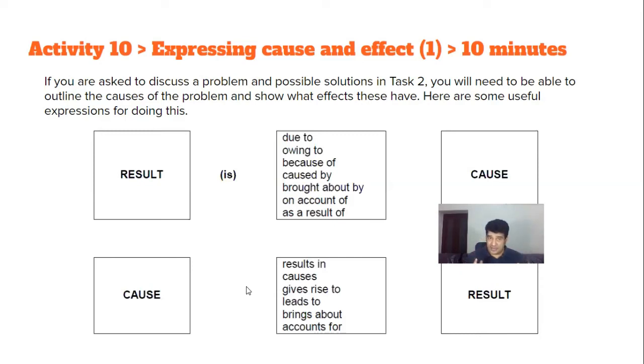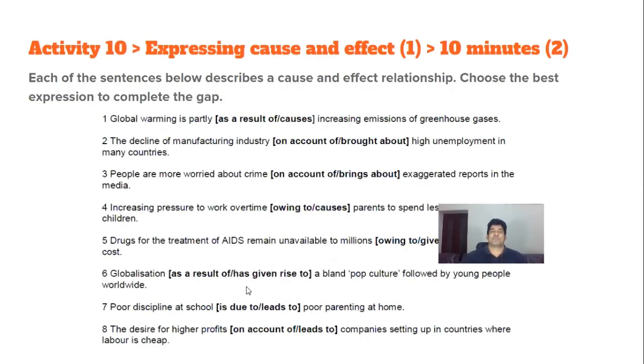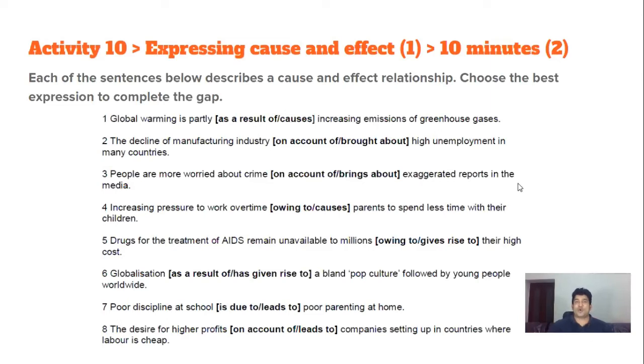Have you done that? And have you read that? Okay, now go ahead. Activity 10, expressing cause and effect. Nearly 10 minutes. It's task 1 and task 2 together. Each of the sentences below describes a cause and effect relationship. Choose the best expression to complete the gap.